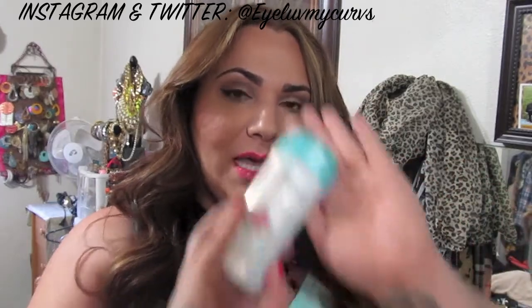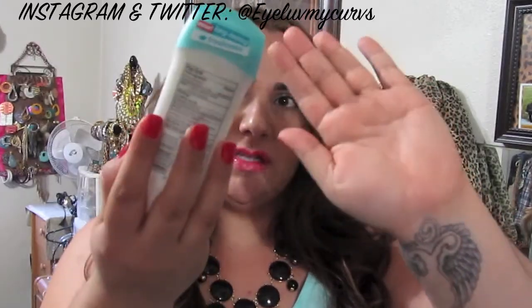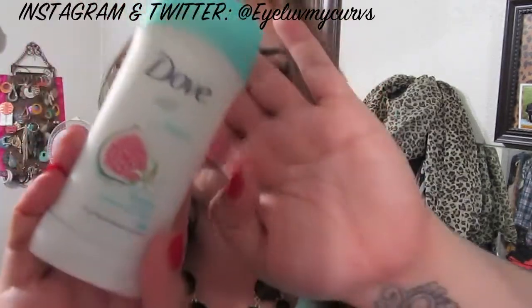So let's go ahead and get started into beauty favorites. I'm not going to go in any order, I'm just going to pick up random stuff that's right here in front of me. The first favorite that I have is my Dove deodorant. I'm sorry if this is all crusty and dirty around the sides, but this is what I use. This is the Dove Go Fresh Restore in the scent Blue Fig and Orange Blossom.